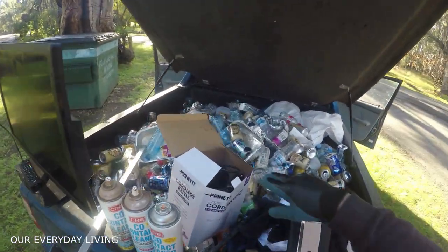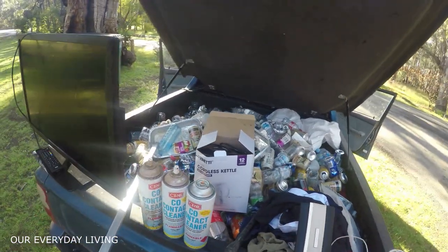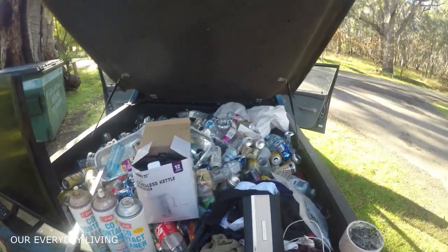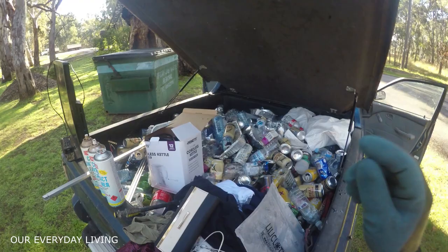Now the old Juggernaut, take it home, find out if it works. Don't work, cut the cord, throw the rest. Got a whole heap of aluminium foil trays, cans, glass, cartons and plastic today as well.